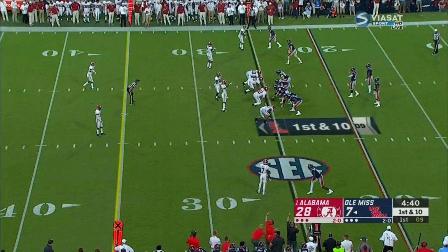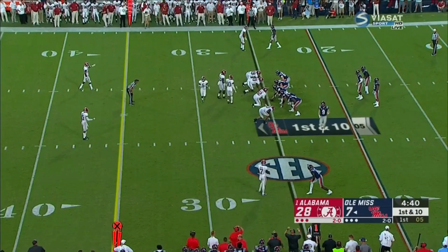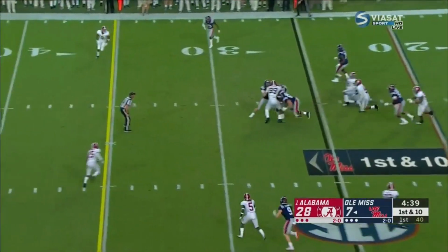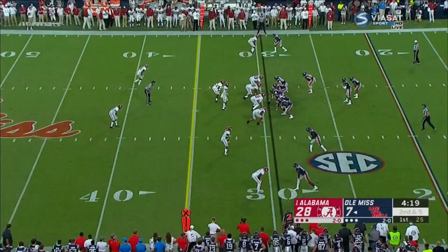At the 38. Things that Nick Saban said was a double-edged sword. You're ahead, you feel comfortable perhaps making a change, but you don't want the momentum of the game to change when you have them on the ropes. He has a lot of respect for the scoring ability of this Ole Miss team.